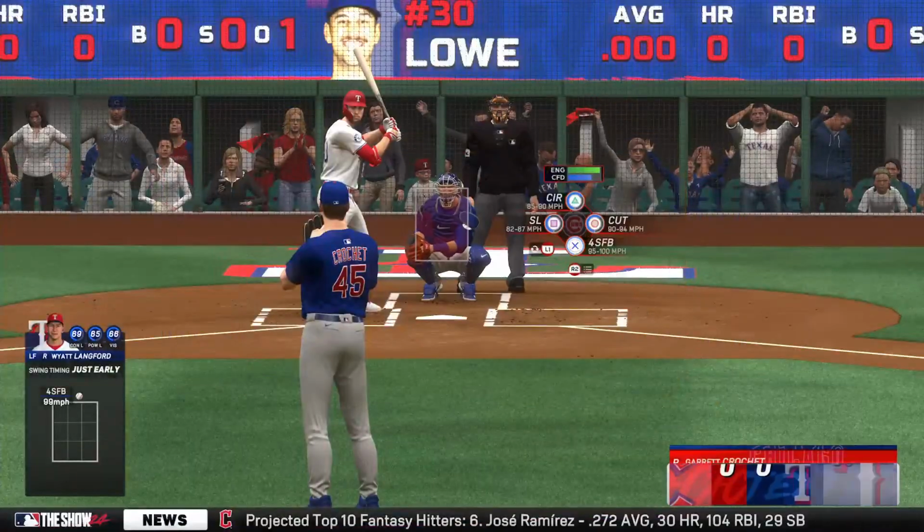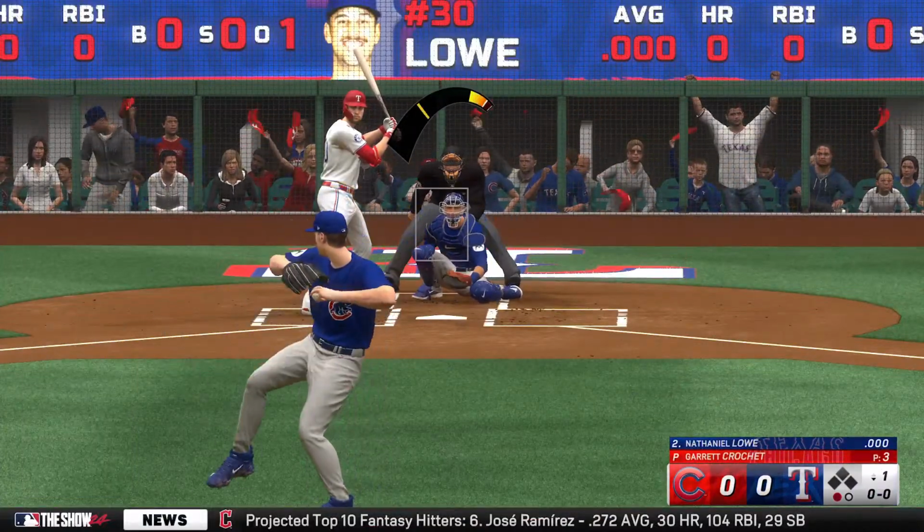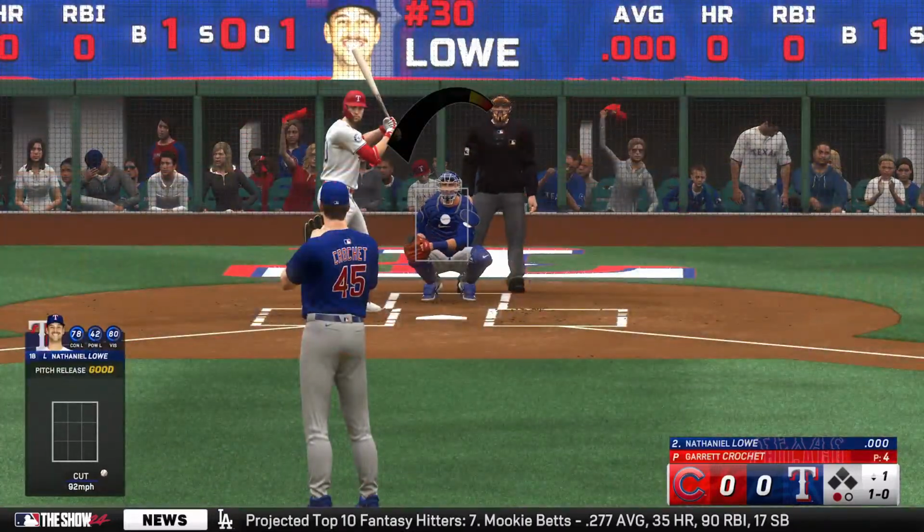So, these early at-bats are all part of the process for a rookie, and trust me, big league pitching just looks different than minor league pitching. He still has plenty of opportunities ahead of him in this one, though.